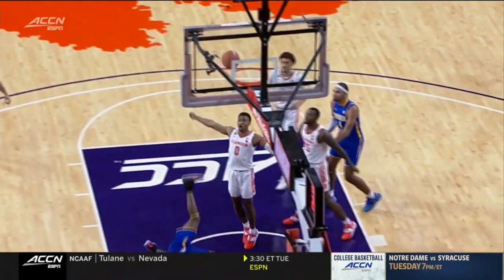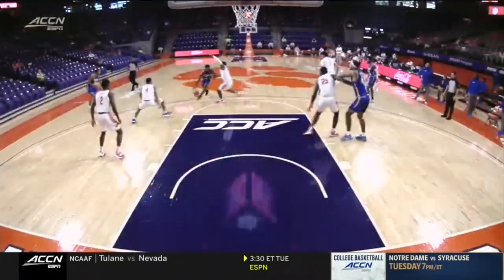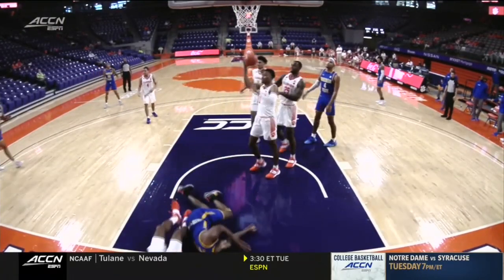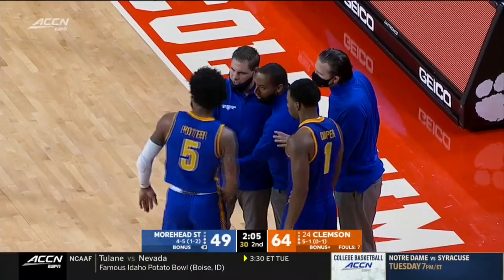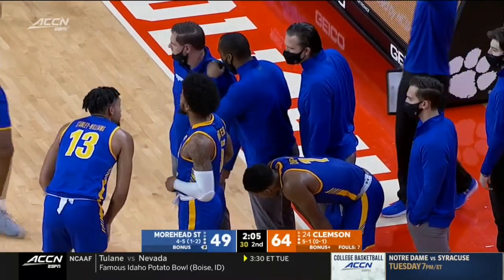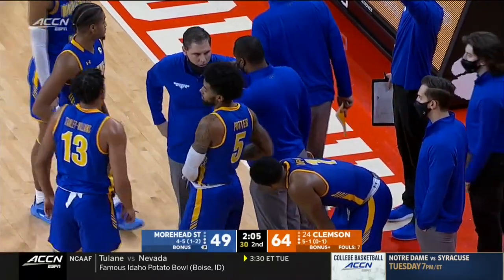Offensive foul on KJ Hunt. Al-Amir Dawes, just that last little step at the last second. And this is what they drill in practice every single day. It's the shell drill, where you help each other and then you help the helper.